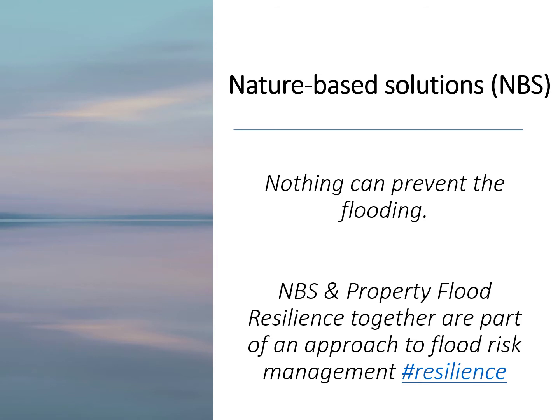It's important to remember that nothing can prevent flooding. Flooding is a natural process and we will all be subject to continued flooding. So what we are talking about tonight is increasing our resilience. And we are proposing that nature-based solutions combined with property flood resilience together will be part of an effective approach to mitigating the effects that you will feel due to flooding in the future.